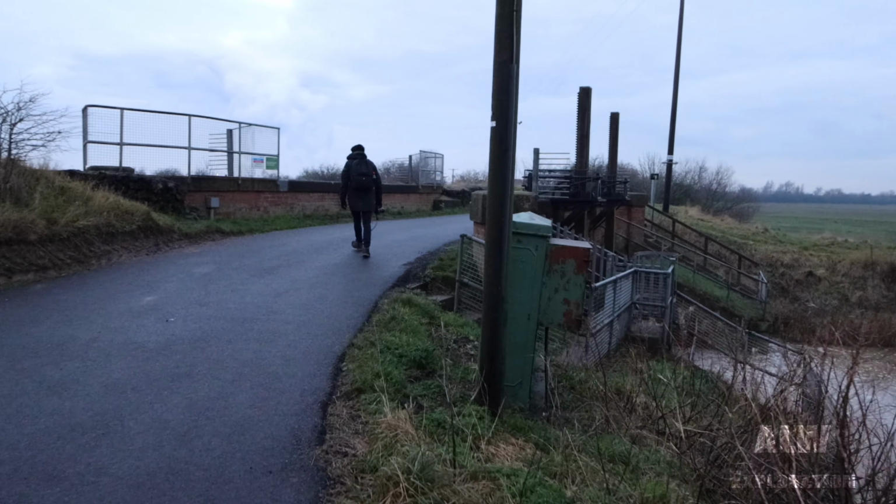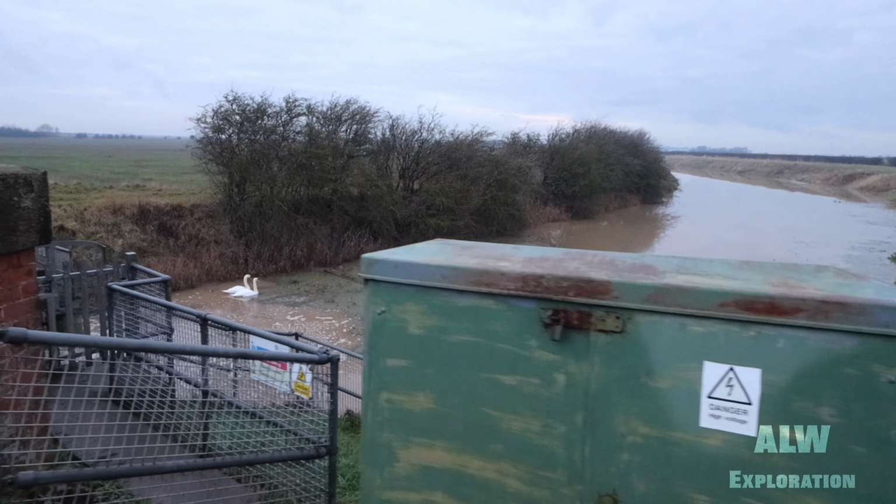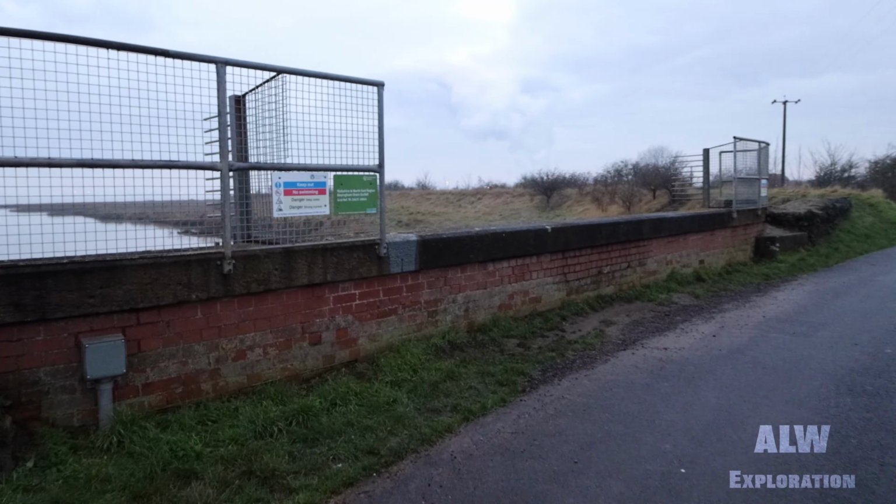We're now going to look at the engineering behind this gravity outfall. Keep watching as we find something very interesting that many will not have seen for a lot of years.